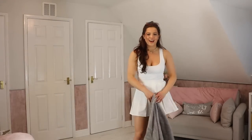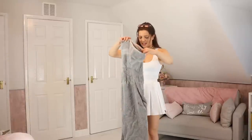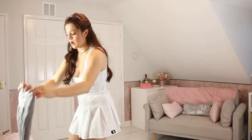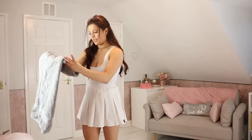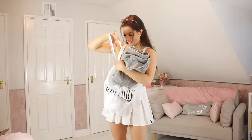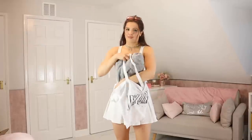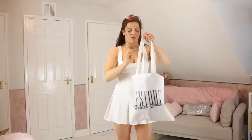Next up, if we're going to the Hamptons, we're going to need a towel, of course. There's lots of pools knocking about. And if we're going to go and play a game of tennis, we're going to be sweating, so we need a towel to wipe the sweat wistfully off our faces. Our resort tote bag. Oh, yes.